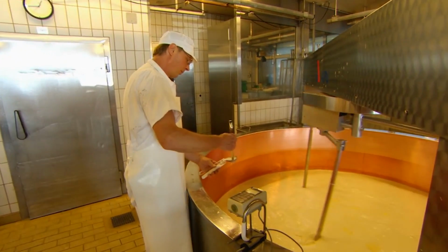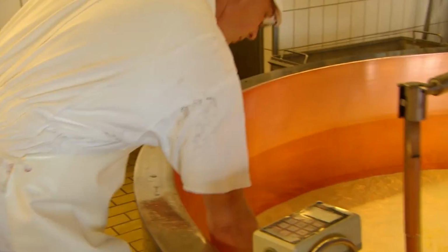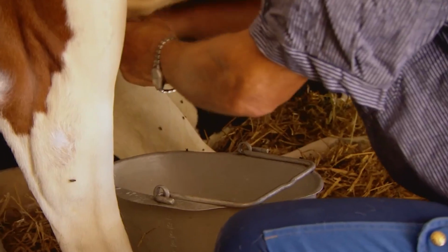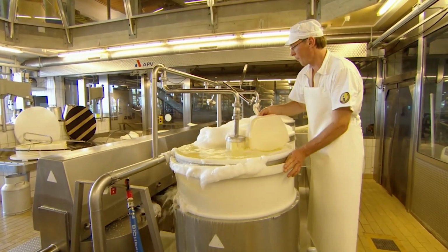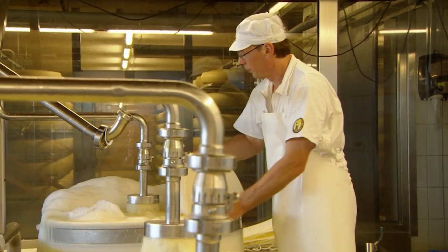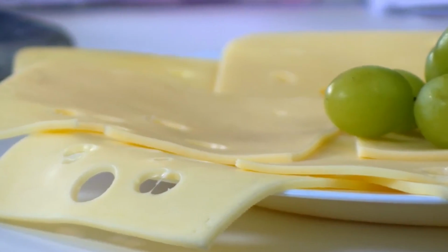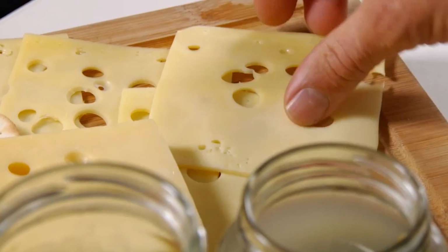In our experiment, we added defined amounts of microparticles of hay, and we could see, according to the amount we added, the more holes we had. Really? Yeah, that was really impressive for us. Quite surprising. So it's a combination of traditional milking methods and special bacteria that creates the holes, not a hole punch. And thanks to Walter's research, the Swiss have more control over the size and number of their holes than ever before.